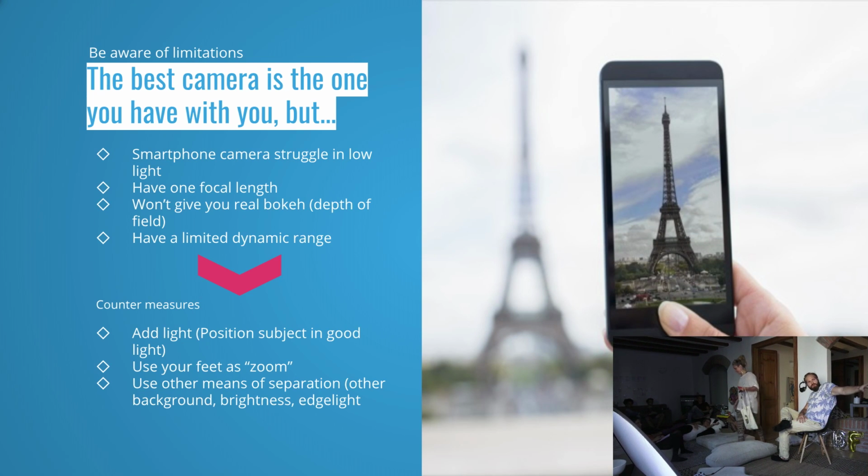Yeah, so some countermeasures you can do, right? You cannot do a lot of things, but you could, for example, add some light, because photography is playing with light, with photons, and when there are none, you just cannot take pictures, especially not with the phone. And then how to mitigate the issue that you cannot zoom without a big loss in quality? You just use your feet as a zoom. You get closer and further away from the subject. Sounds very obvious, but I see a lot of people taking a picture with a lot of empty space around the subject, and it doesn't have to be there, to be honest.